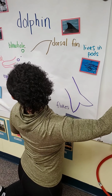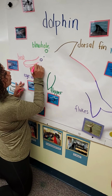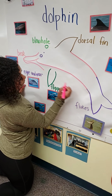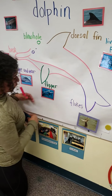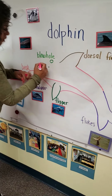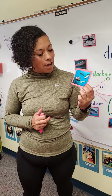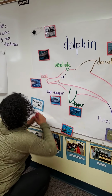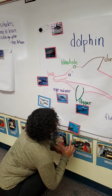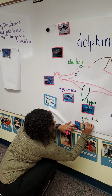And to finish drawing the rest of the dolphin's body here. And I wonder what the dolphin eats. I wonder what the dolphin eats. The dolphins eat fish and squid. Fish and squid. The dolphin eats fish and squid.